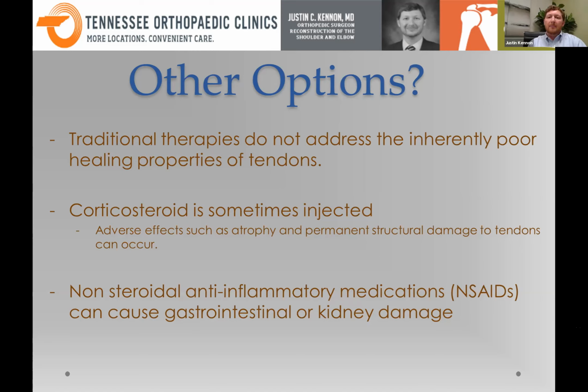And so I say that to tell you that I'm not completely opposed to steroid injections in the elbow. In fact, I do perform these sometimes, but it's in certain people, and it's certainly not my first treatment option, because I don't want to do damage to patients' tendons in their elbow that may be irreparable unless I know that we've really exhausted other options.